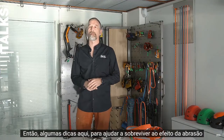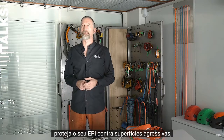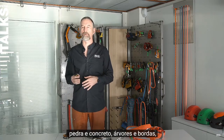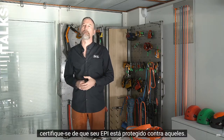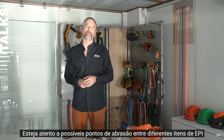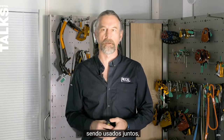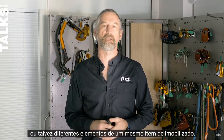So some tips here to help survive the effects of abrasion. Protect your PPE against aggressive surfaces, rock and concrete, trees and edges. Make sure that your PPE is protected against those. Look out for potential abrasion points between different items of PPE that are being used together, or maybe different elements of the same item of PPE.